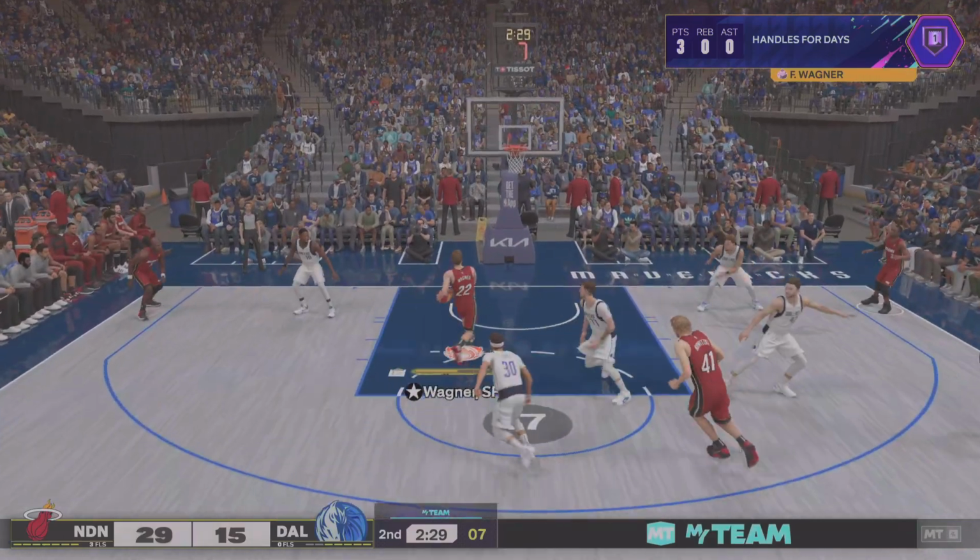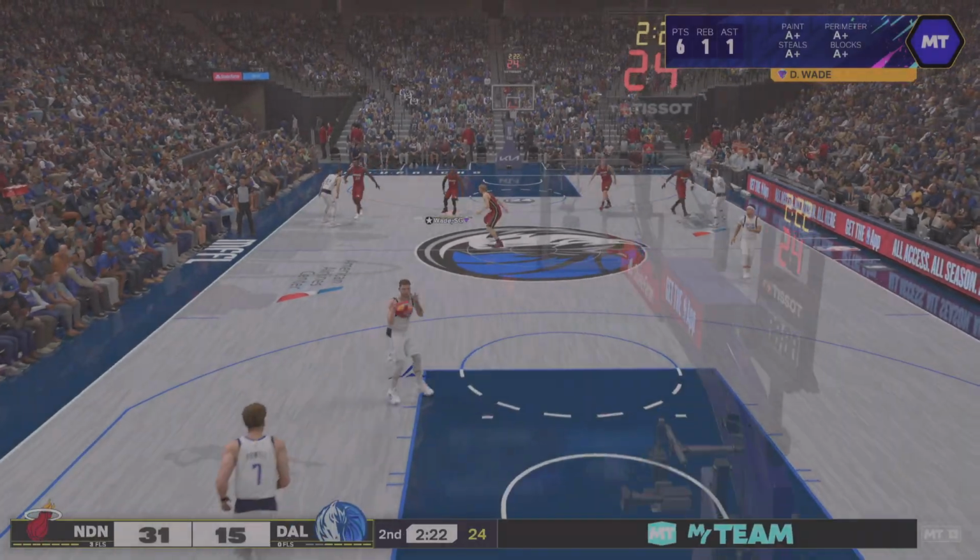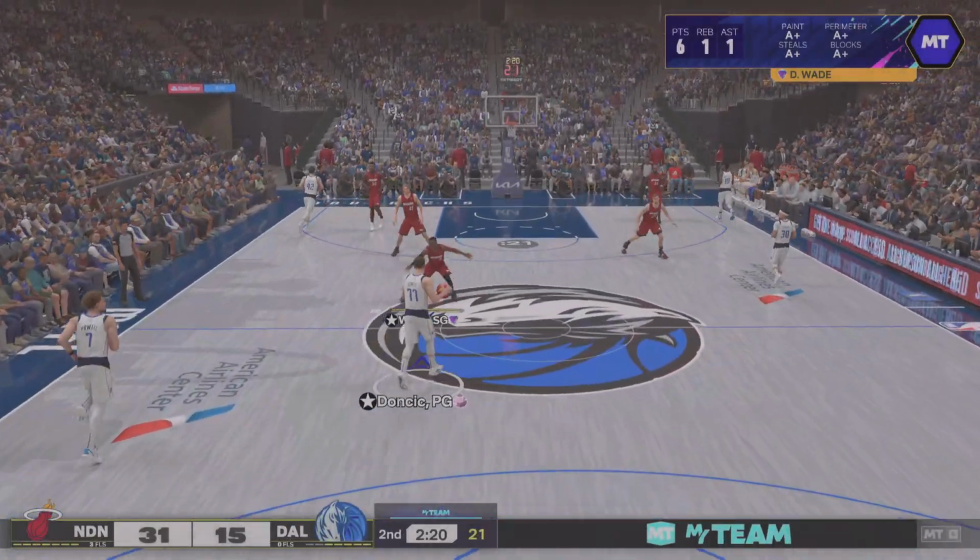Nowitzki with the screen on Curry. Wagner, and finished off by Wagner. Well, that was Dirk Nowitzki getting in the way of the defense right there. Well done. Dallas trails by 16.